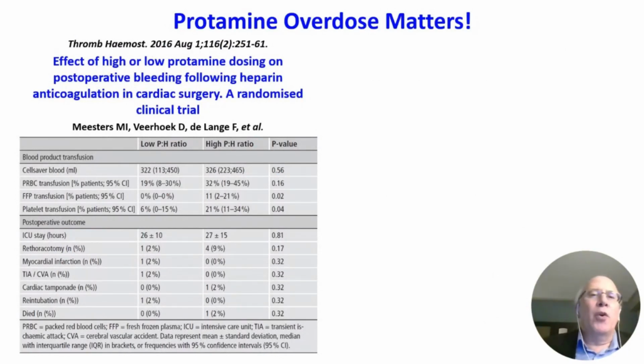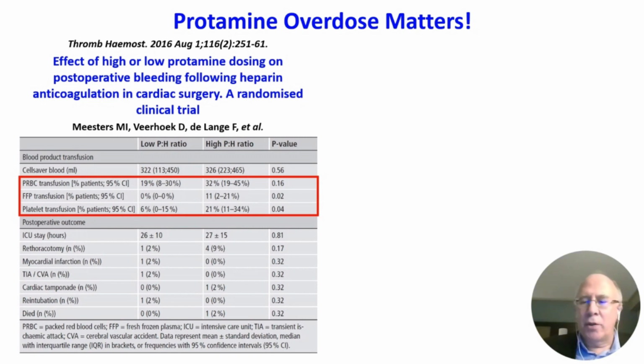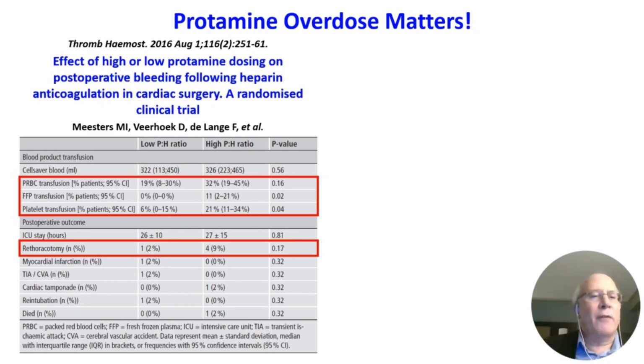Why protamine overdose really matters? This is a randomized trial from Amsterdam, and they compared a low protamine to heparin ratio, which means about 70% protamine of the primary heparin dose, whereas the high protamine to heparin ratio was 100% of protamine compared to the primary heparin dose. And we see that red blood cell transfusion, plasma and platelet transfusion is higher in the group with a high protamine dose. And also when we look at the incidence of the need to re-open the thorax, it's increased from 2 to 9% in the high protamine dose. So less can definitely be more.